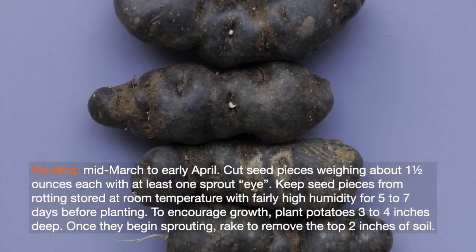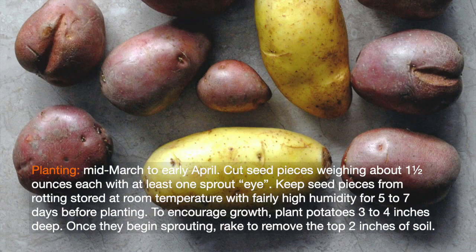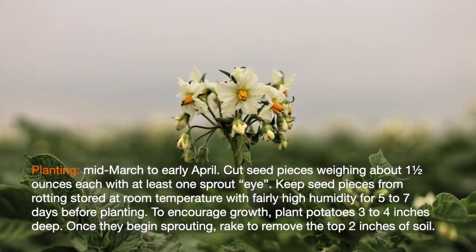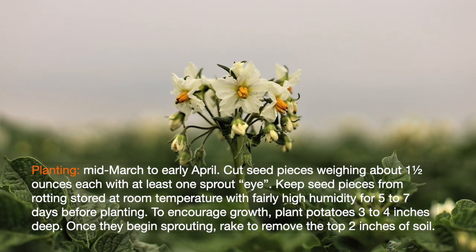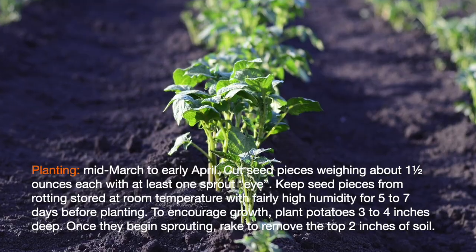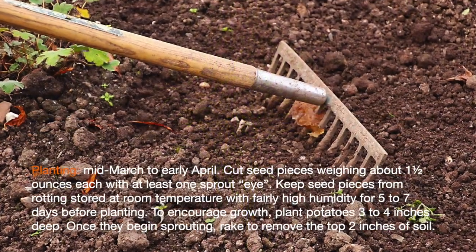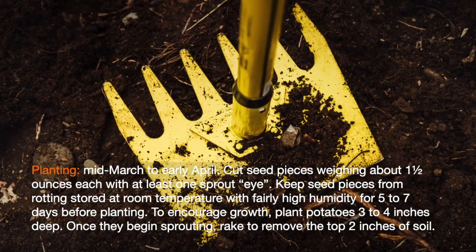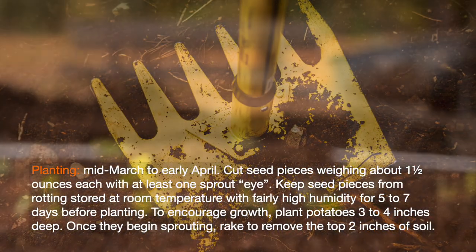To keep seed pieces from rotting, they should be stored at room temperature with fairly high humidity for 5 to 7 days before planting. To encourage growth, plant potatoes 3 to 4 inches deep. Once they begin sprouting, rake to remove the top 2 inches of soil, firming the soil around the seed pieces.